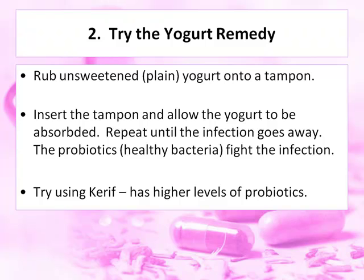Try the yogurt remedy. Get some unsweetened yogurt and rub it on a tampon. Insert the tampon and do this continually until the yeast infection is gone. When I first heard this, I was a little unsure, but this treatment is recommended regularly. Make sure to do this laying down to prevent dripping. This is possibly the easiest and most powerful of natural remedies for yeast infections.